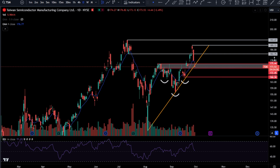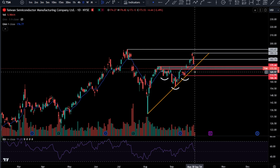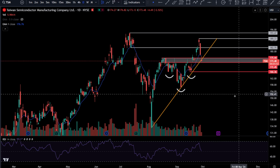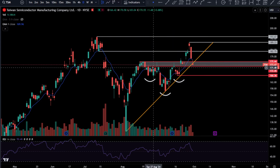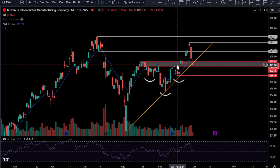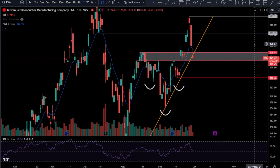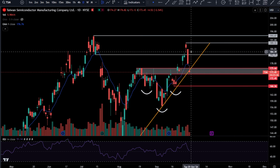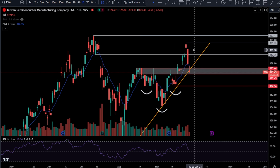ESM pullback equals buying opportunity. Currently testing that uptrend. And I'm not going to say in the short term it looks too good, but from an objective stance here, inverse head and shoulders neckline, this is your 172.45 to 175.44 zone. That's where you want to see buyers stepping in. I like it. All right. That's how I'm looking at it.